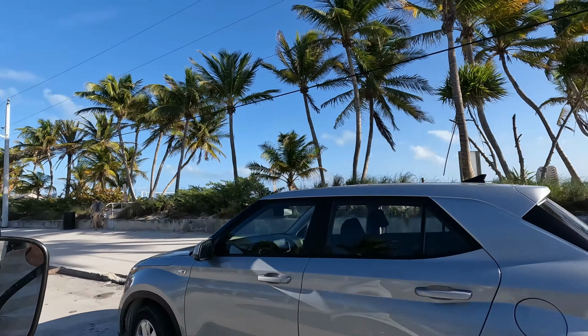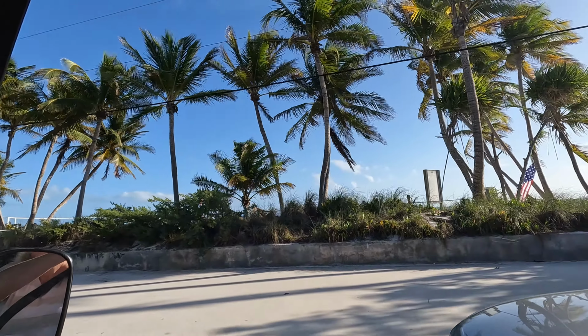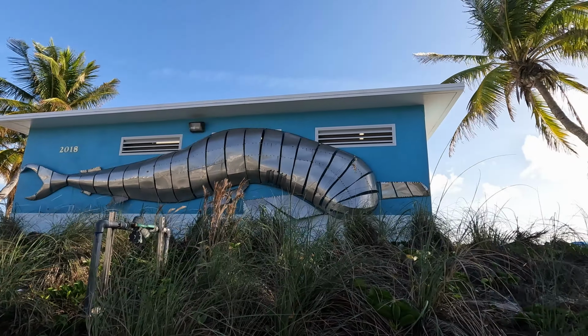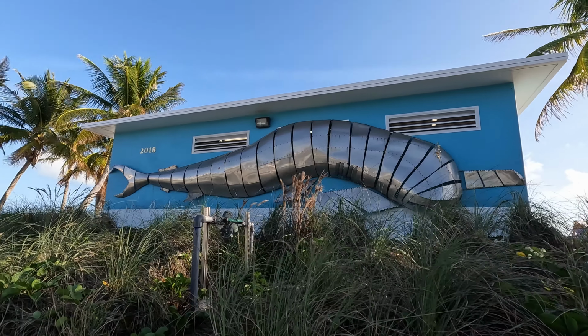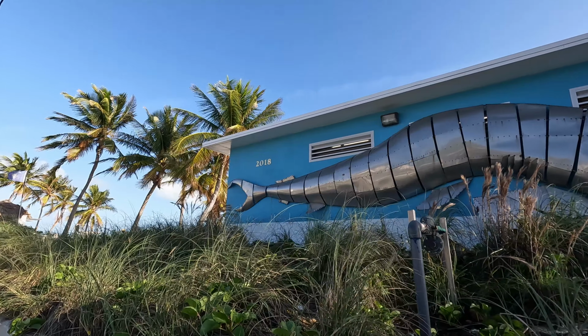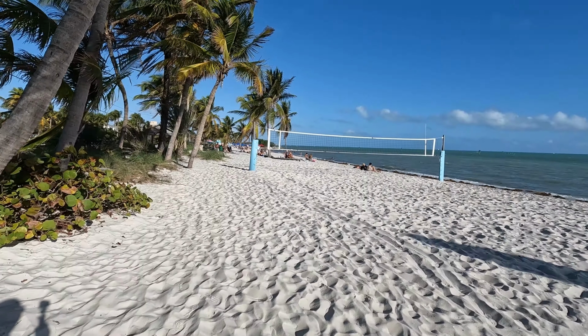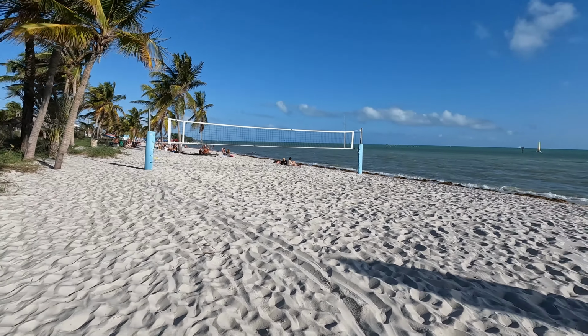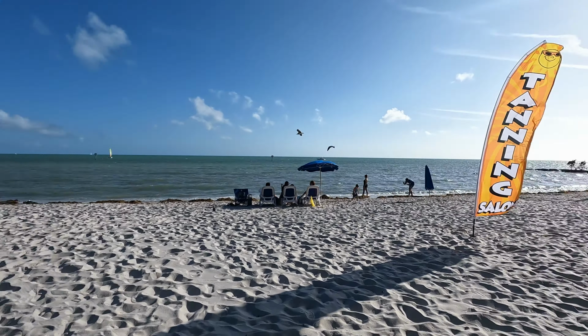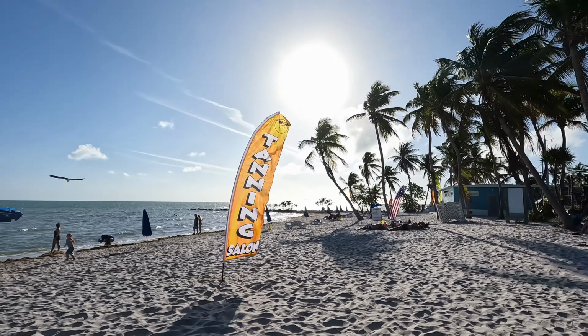And pulling up to the beach, it's all street parking. It's all metered parking. And the cost is about $5 an hour. So if you're spending the day at the beach, it can be a pricey day at the beach. It's probably best if you could get a ride somehow to the beach or walk. Key West is not very big, so it's an easily walkable island.